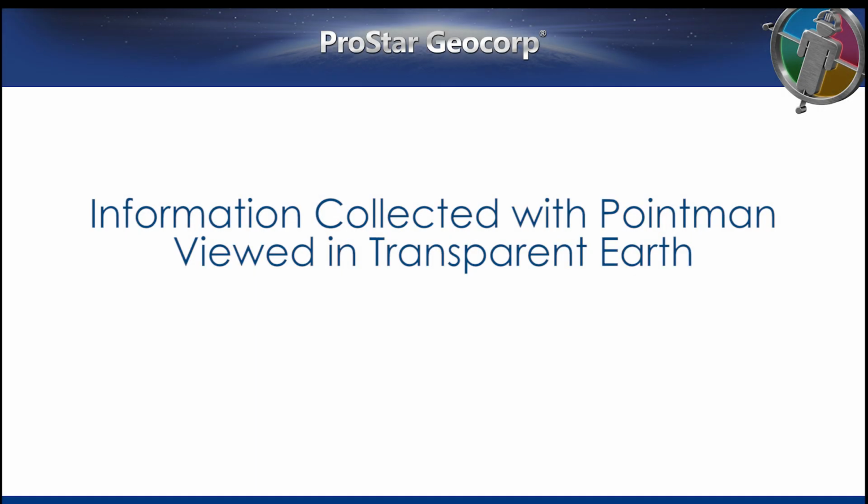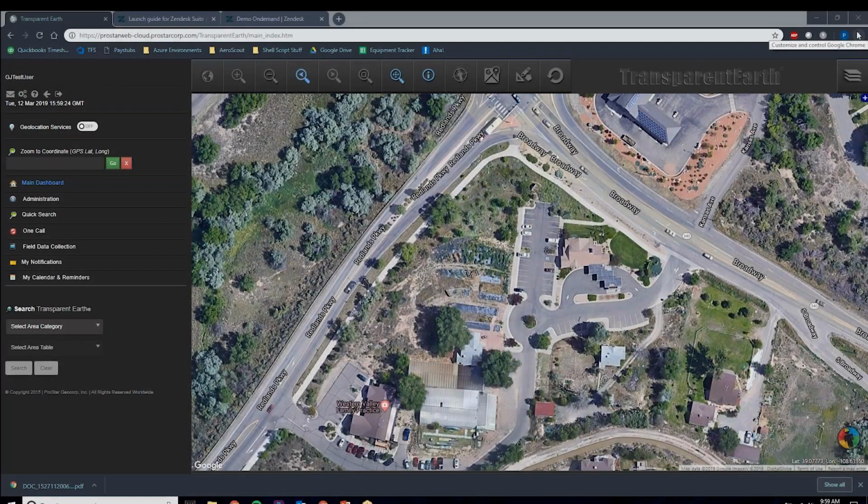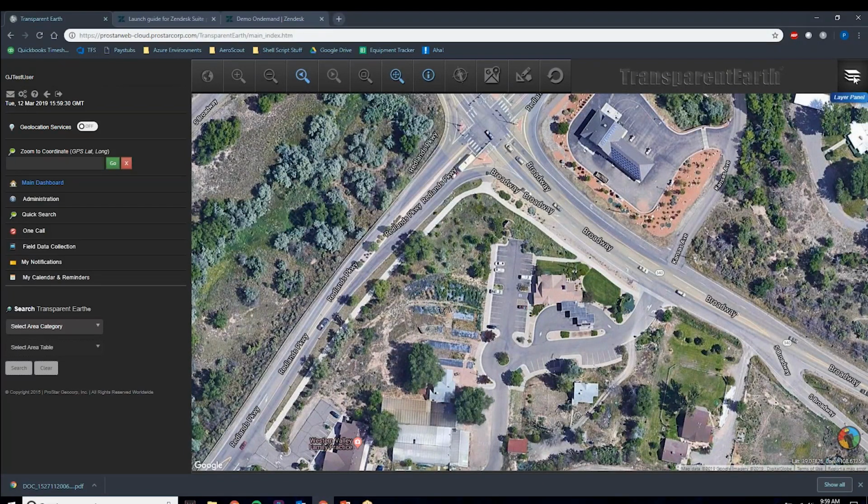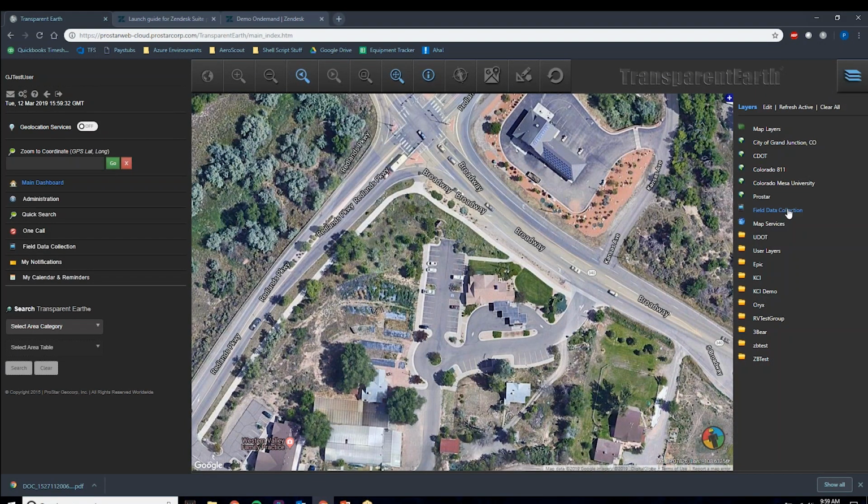Now Ben will show how the data collected in the field with a PointMan app is streamed to the cloud and can be viewed in real time on our Transparent Earth desktop software. The information viewable in PointMan is also available in Transparent Earth. On the top left corner, by turning on the layer panel and opening field data collection, the user has access to all the PointMan layers. We can turn on PointMan points, lines, and forms, and then close the layer panel.